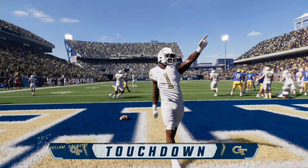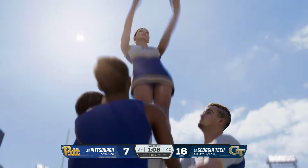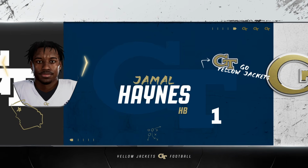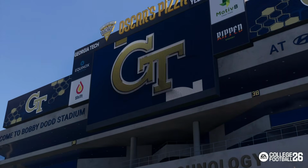Touchdown, Georgia Tech. I think we're starting to kind of see a theme here, Chris, today. That's his second touchdown. The offensive line doing their job, and he's doing an outstanding job of just reading the defense, finding the hole, and being able to pick up big yards and touchdowns.